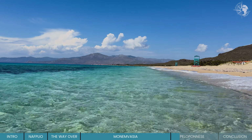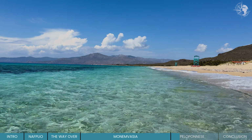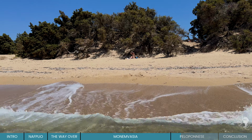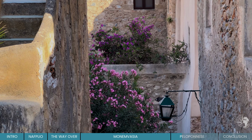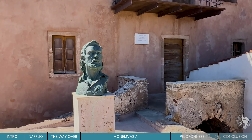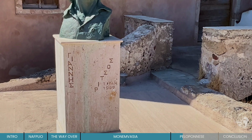Hint: the most gorgeous beaches and views that we saw in our 25 days in Greece was in the Peloponnese region. The region itself is a cradle of Greek history and mythology. It's where legendary tales of heroes and gods took place.